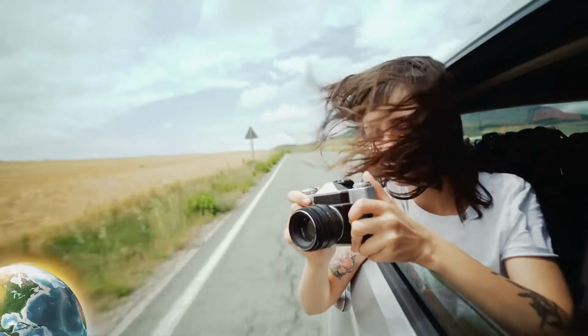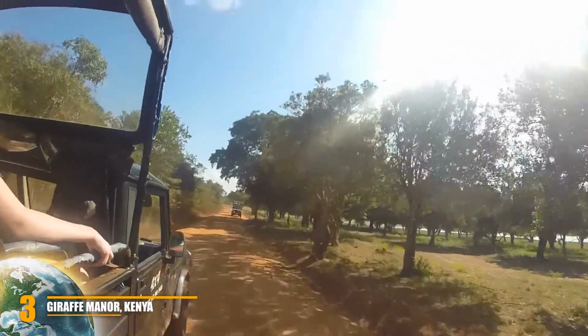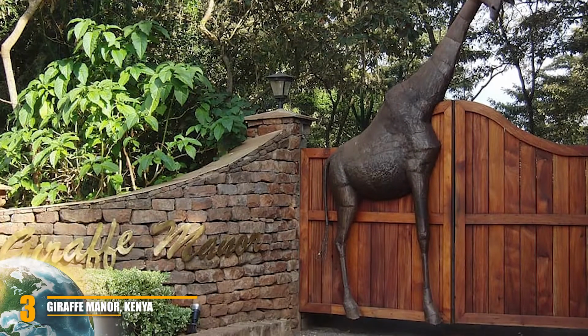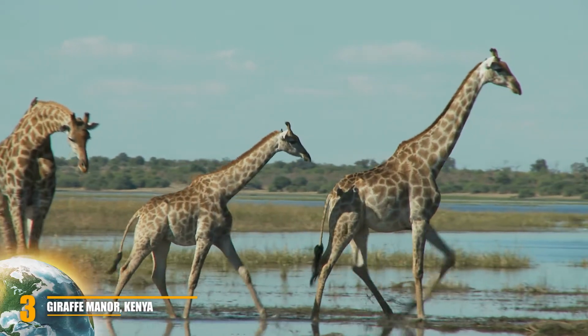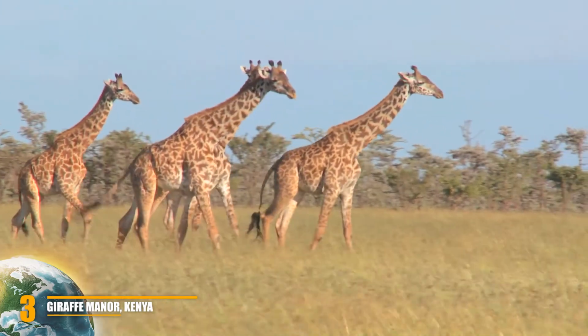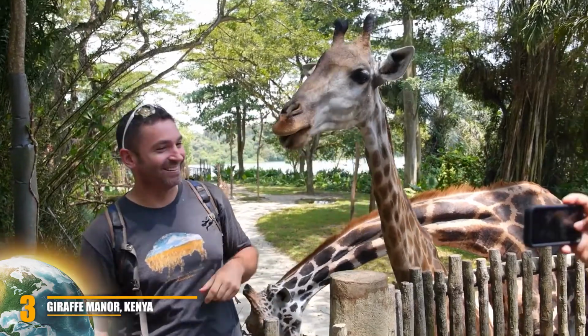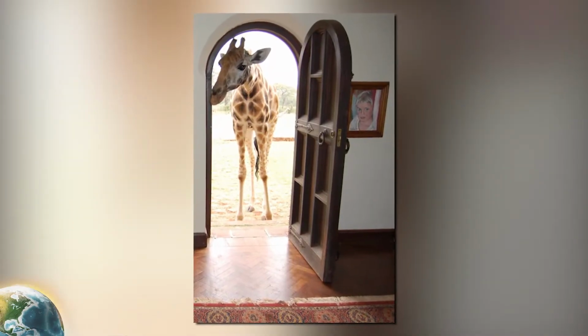Number 3. Giraffe Manor, Kenya. Many vacation experiences offer the chance for you to go and enjoy the wildlife of the area. But in Kenya, they took this to another level with their Giraffe Manor, because this mansion is literally built next to an area where giraffes, which are native to the area, are allowed to roam free. By this token, you might be able to experience a giraffe actually coming up to your window, and if you leave it open, it might poke its head in so that it could eat some of your food.